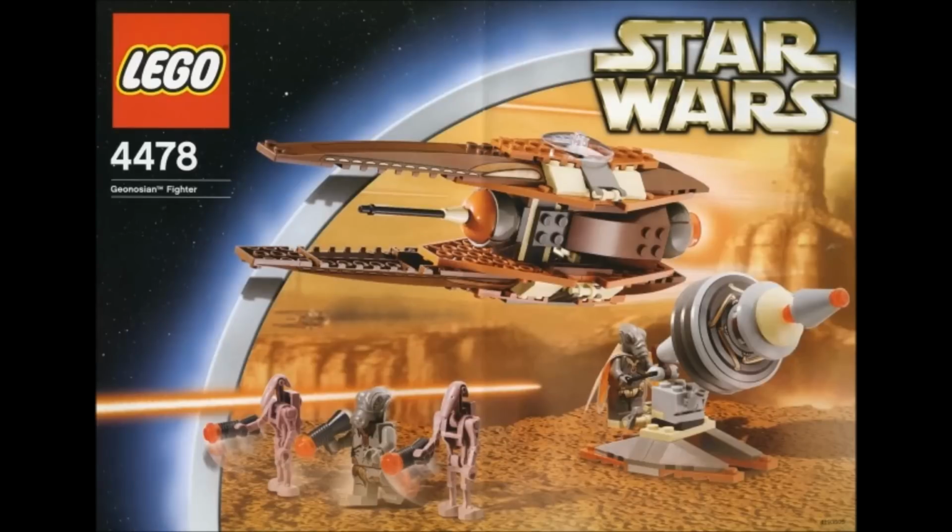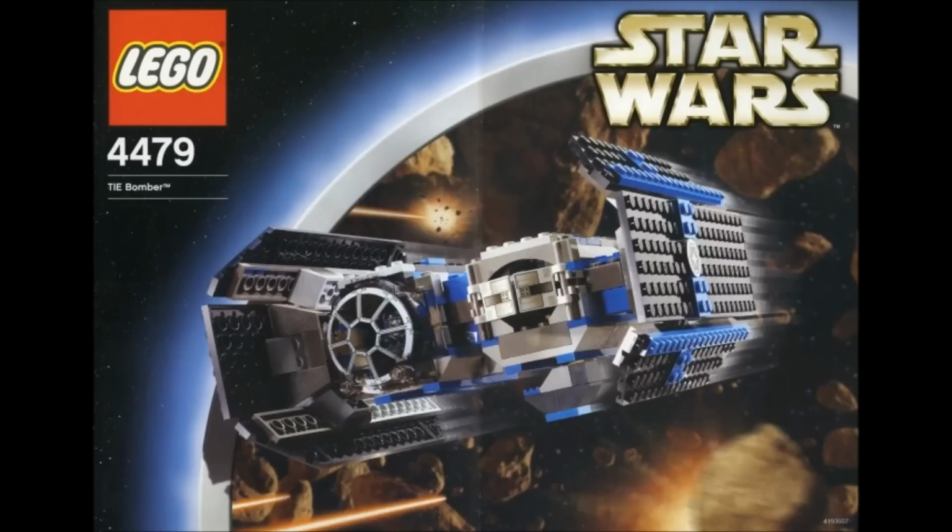The Geonosian Fighter, which was the first appearance of those Geonosian minifigures, and we recently got them as Clone Wars versions, but they look so much better. And I actually like the design of the Clone Wars versions compared to a lot of the other Clone Wars minifigures, because they look really darn cool. But these, their heads are a little bit too stubby. Then we got the TIE Bomber, which I don't think we've gotten another TIE Bomber, but I might be wrong. We'll see later on as I continue these videos, and that came with a TIE Fighter pilot as well, and it was about $30.